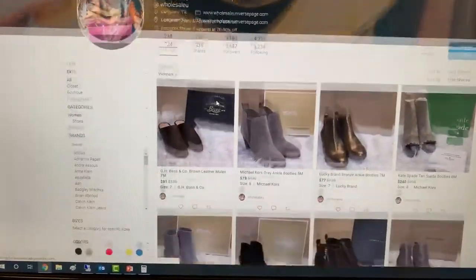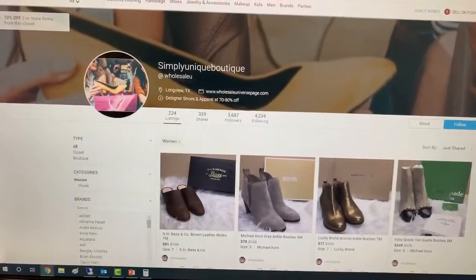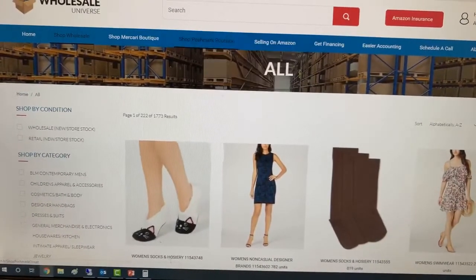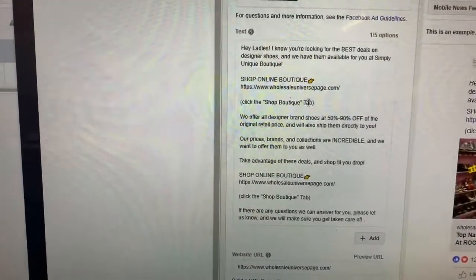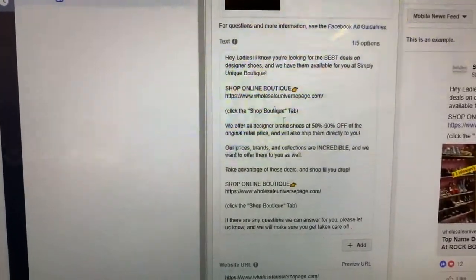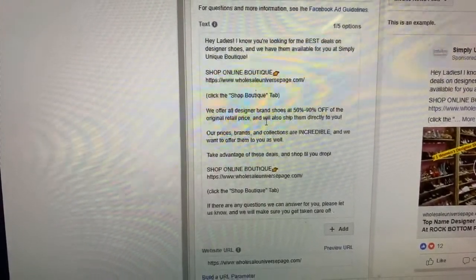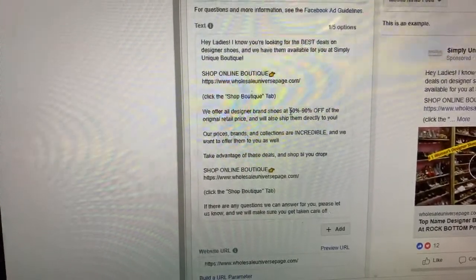If they were on Poshmark, they can look around there. I like Poshmark. This thing is brilliant. They're brilliant, whoever created this. So anyways, it shows them that they can click on the Shop Boutique tab after they go to wholesaleuniversepage.com. We offer all designer shoe brands at 50 to 90% off the original retail price, and we'll also ship them directly to you. That actually should be 40%.